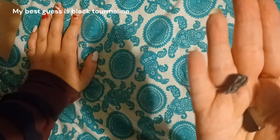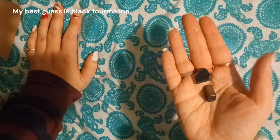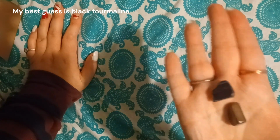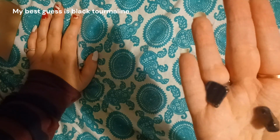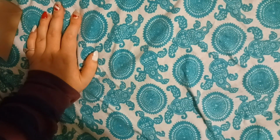I don't even have a guess of what they are, since the only thing I can really think of, maybe obsidian? I'm not sure. Those are the only two stones I can think of off the top of my head that are black, but I'll definitely look into that and see what I can find.